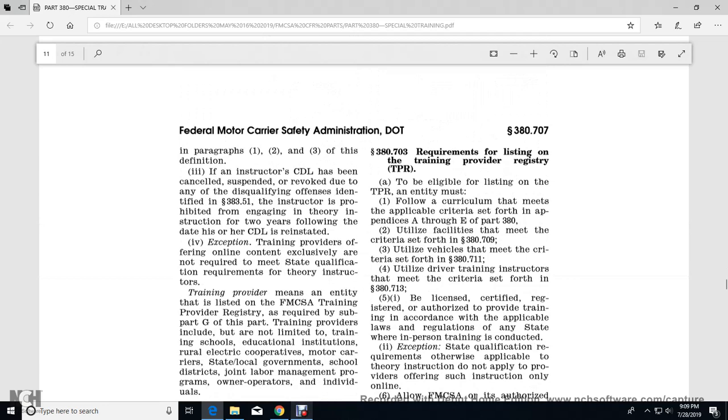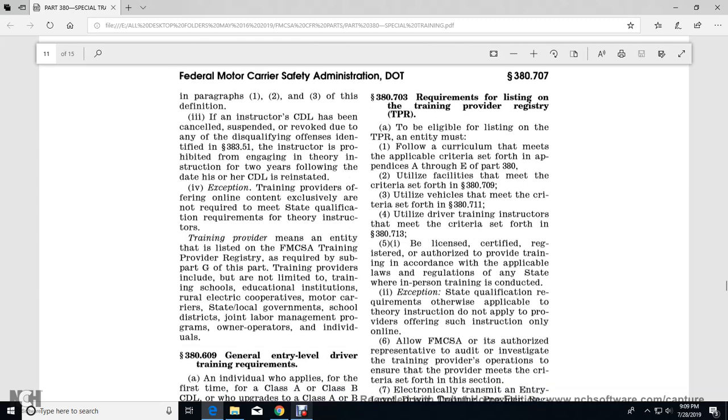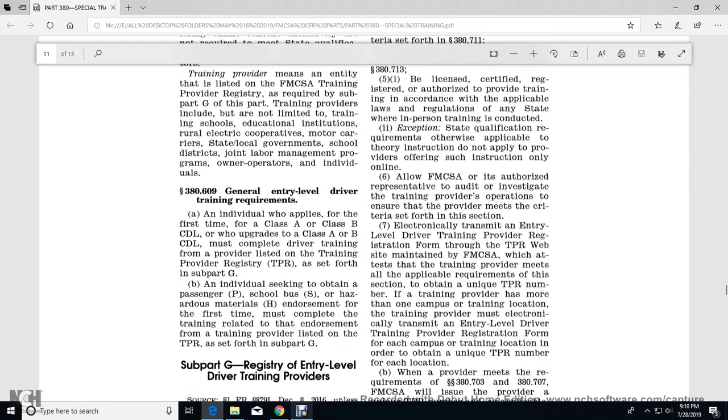An instructor whose CDL has been canceled, suspended, or revoked due to the disqualifying offenses identified in 383.51 is prohibited from engaging in theory instruction for 2 years following the date the CDL is reinstated. Four, exemption. Training providers offering online content exclusively are not required to meet state qualification requirements for theory instructors. Training provider means an entity that meets the requirements for listing on the Federal Motor Carrier Safety Administration Training Provider Registry required under Subpart G. Training providers include but are not limited to training schools, higher educational institutions, rural electric cooperatives, motor carriers, state and local governments, school districts, joint labor-management programs, owner-operators, and individuals.